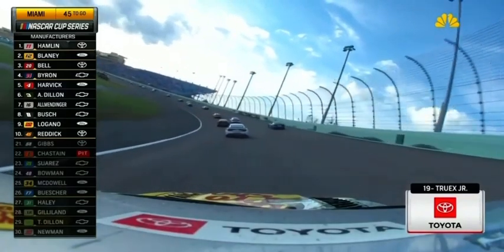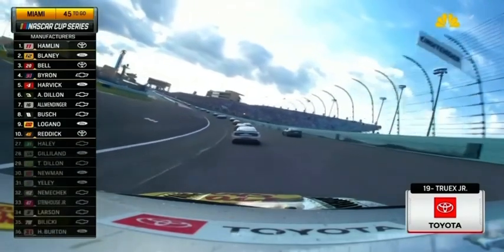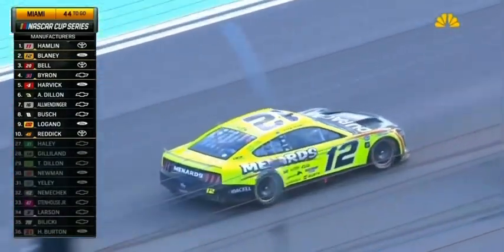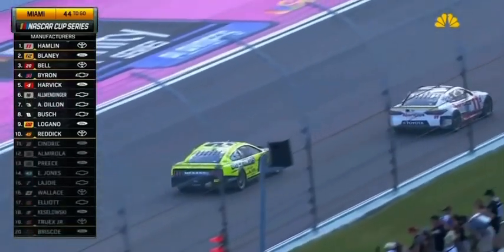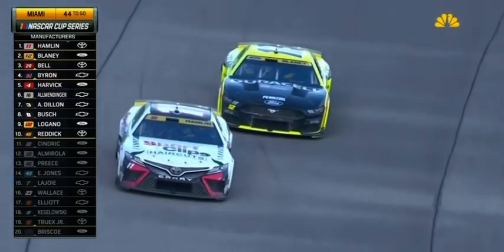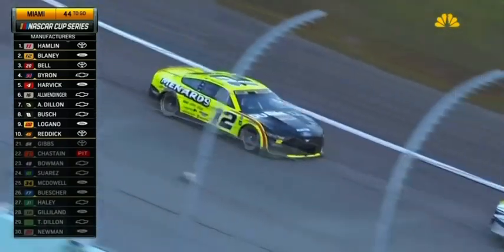How about that restart, Jeff? You mentioned the 12. I couldn't tell if the 12 had an issue. The 11 had the best corner, but it was the 11 come off turn 2 with a 5 or 6 car length lead. Yeah. Blaney drove in the corner and just got really slow in the middle of 1 and 2, and Hamlin just took advantage of it. And I'm not so sure without that caution that Blaney wouldn't have also lost second place to Bell.